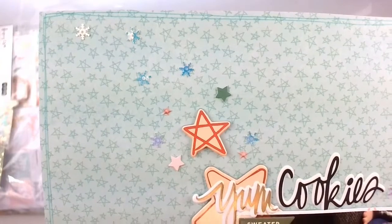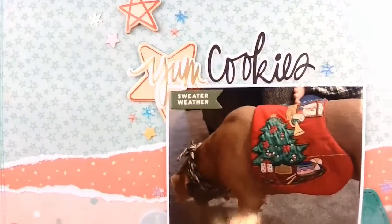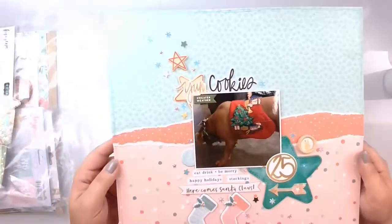So let's give you a bit of a close-up so you can see what we've got going on. And how fun is this layout?